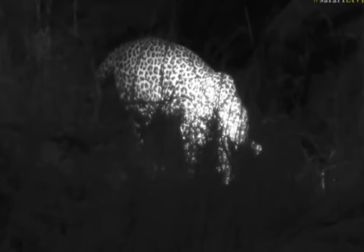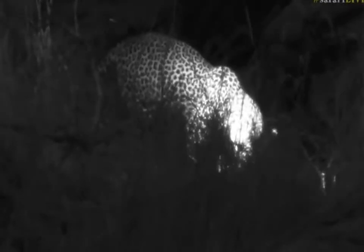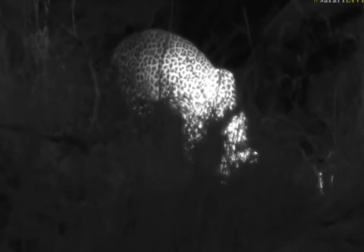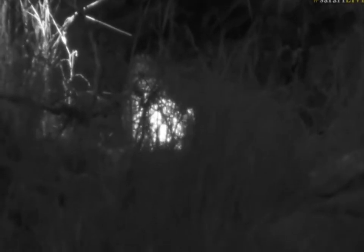But it's not like wrestling with a big fully grown male impala where you'd have to hold on and suffocate it. Once he's grabbed the scrub hare, then it's quite quick and easy for him to kill it. So not as hard work as the big antelope species, but still a bit of work nonetheless, and he's definitely done well to catch what he's caught and get the food that he needs. You can see he's just playing now. You're a silly cat.